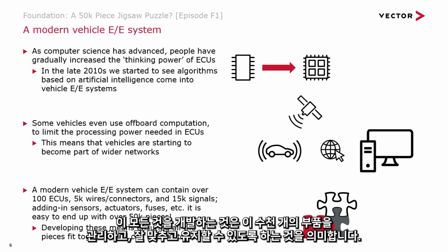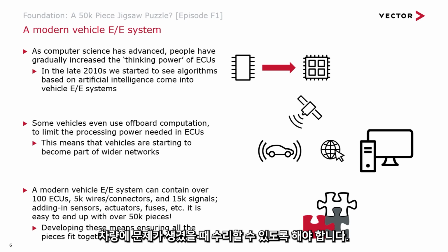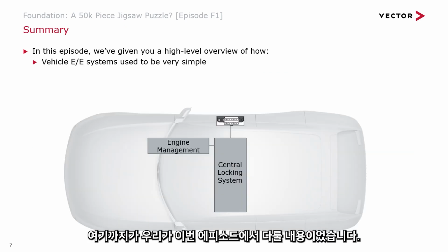And to develop all this means you've got to manage all these thousands of pieces and make sure they fit together correctly and also can be maintained. It's no good if they break and you can't work out what's broken. We need to be able to make sure we can fix our vehicles when things go wrong. So that's the end of the content we're going to cover in this episode.